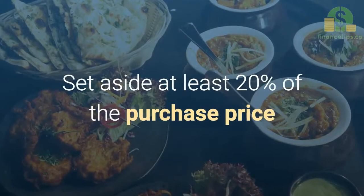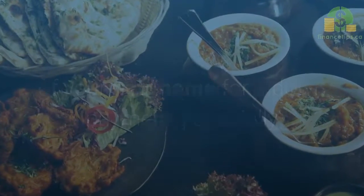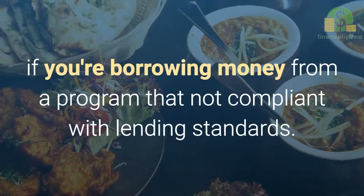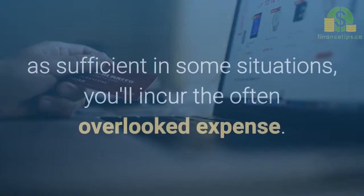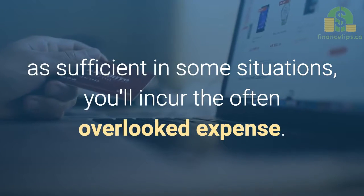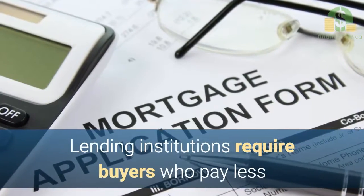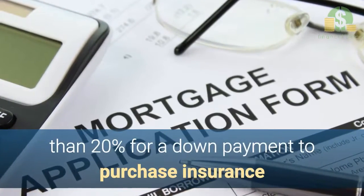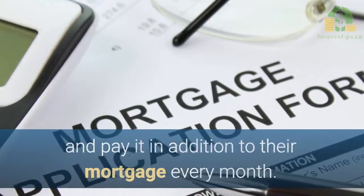Set aside at least 20% of the purchase price of your new home for a down payment, especially if you're borrowing money from a program that's not compliant with lending standards. Even though you'll see 10% or even 5% down payments as sufficient in some situations, you'll incur the often overlooked expense. Lending institutions require buyers who pay less than 20% for a down payment to purchase insurance and pay it in addition to their mortgage every month.